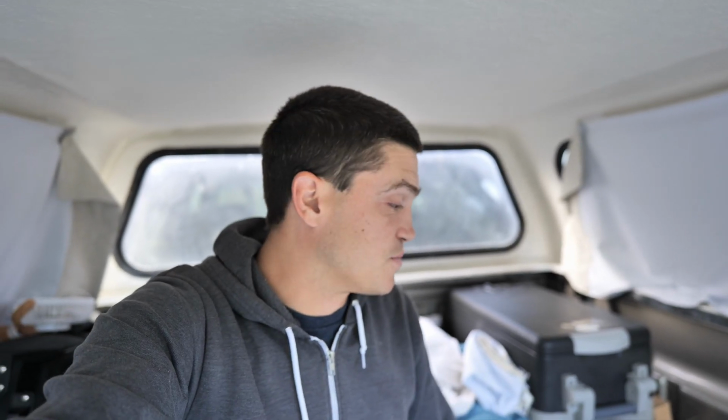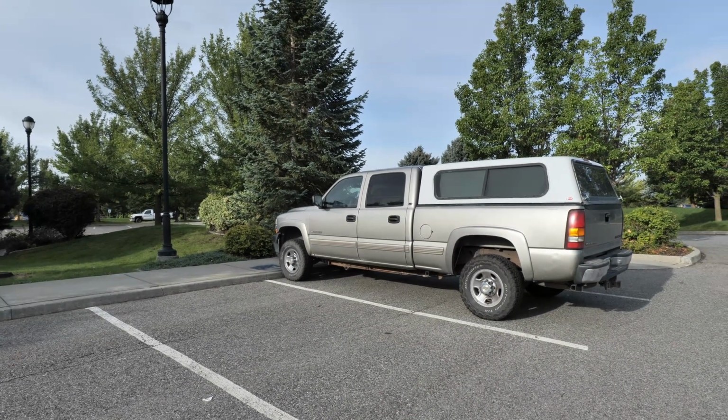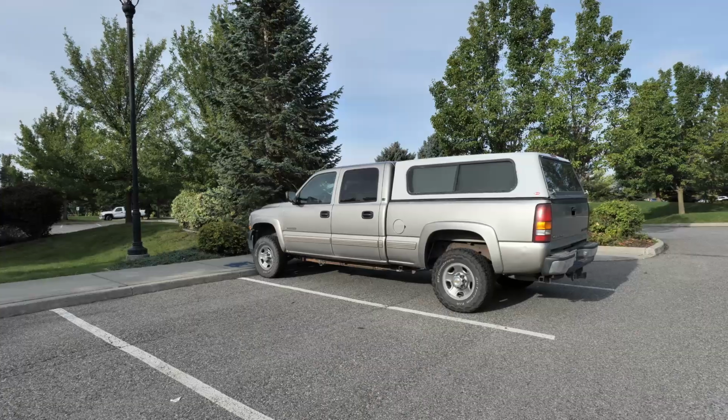So we just fast forwarded a little bit. I'm coming at you a week into the future. I've been on the road for actually a little over a week at this point, and I wanted to give you guys an update on how well the Anker SOLIX C1000 has been performing for me. So far, so good. I really don't have a whole lot to complain about at this point.